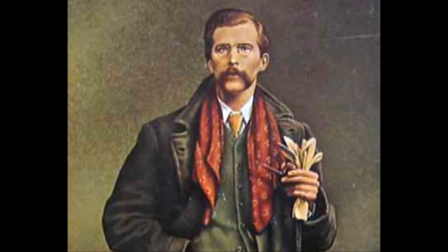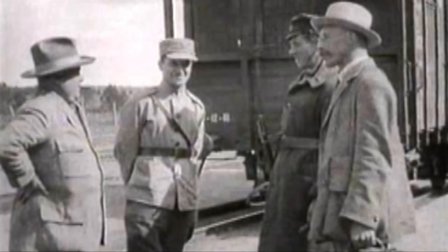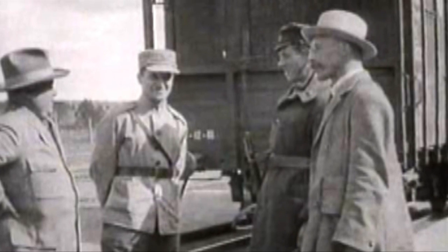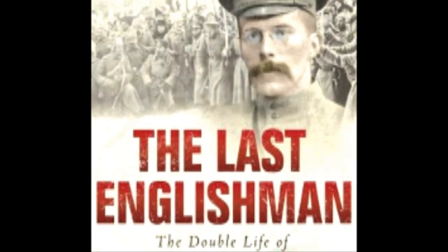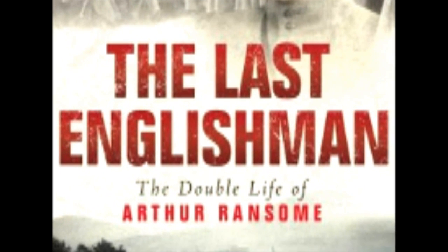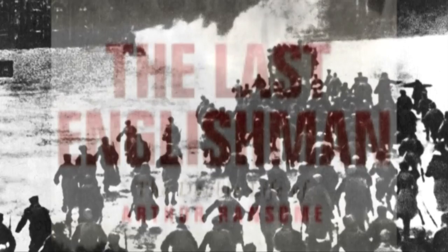Ransome did write some serious books. One was about bohemians in London, and in another he outed Oscar Wilde as a homosexual. He was a working journalist, a foreign correspondent for The Guardian, covering some of the world's hotspots, and did some great reporting about the Russian Revolution. But it turned out that he was also subcontracting as a British spy, codename S-76.